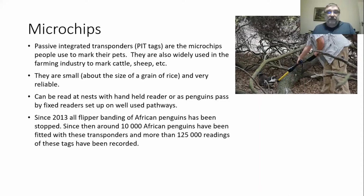Now, in about 2013, flipper banding of African penguins was stopped. It was deemed to be too dangerous, and we had to stop it. Since then, about 10,000 African penguins have been fitted with transponders, and more than 125,000 readings have been made of those birds. Of the birds that have been fitted with transponders, between half and 60%, I can't remember the exact number now, have been seen at least once.